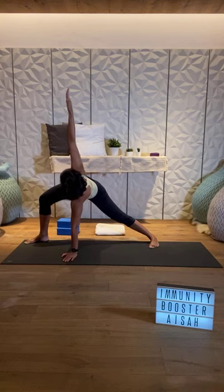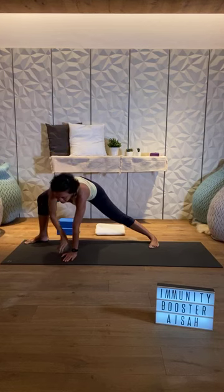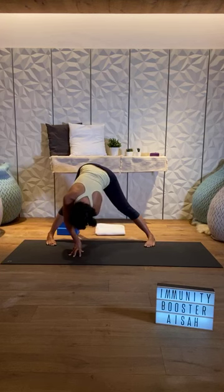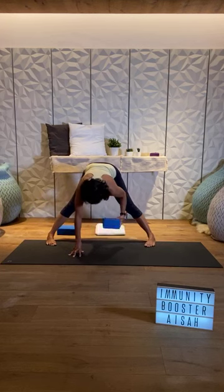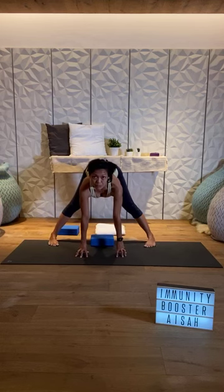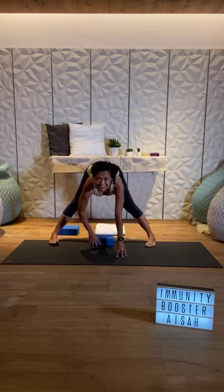Reach your arm up, inhale. Exhale, return your hand down, straighten your legs. Now here we're going to do a very supported wide-legged forward fold. Feel free to use your blanket, props, or books. I hope you grabbed your good book, because it's closest to your head now.